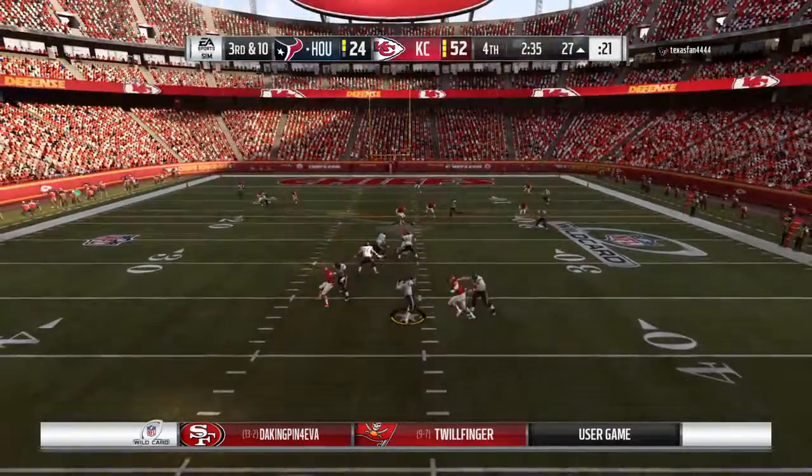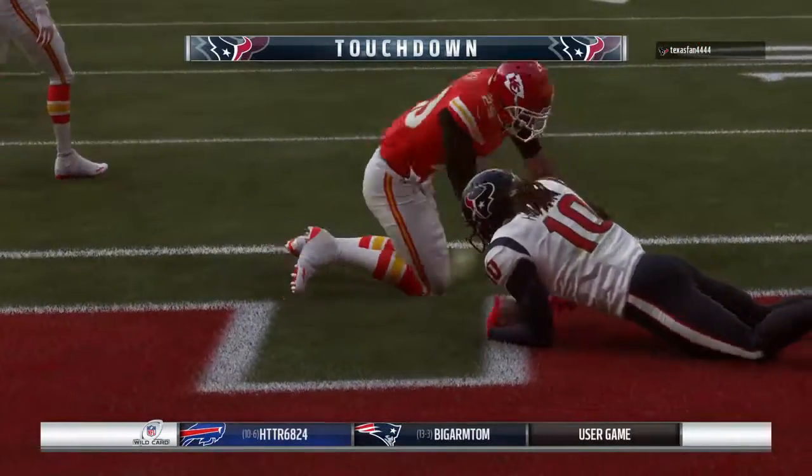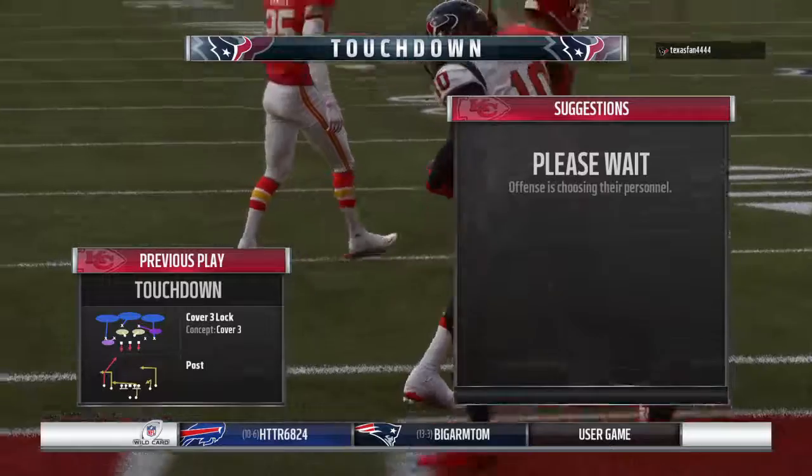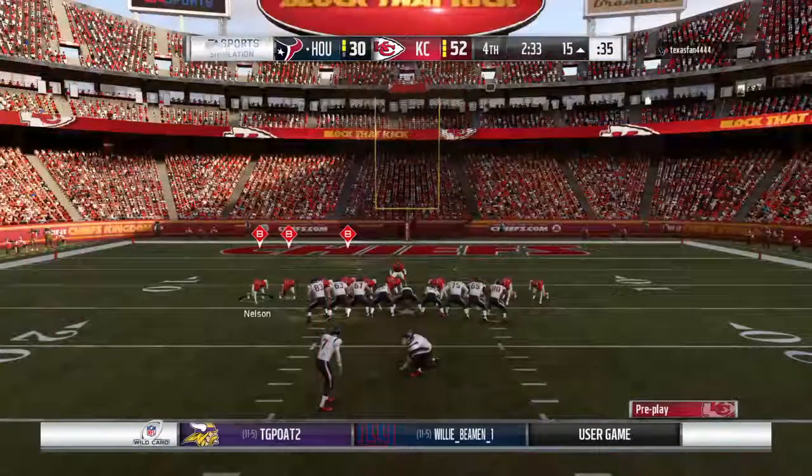Again, it's Watson. And that is caught. And they're going to see this one to the end. They get a score, but pretty much an exercise in futility right now. Still down big.